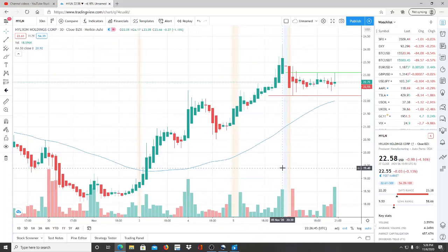Today's question is, what is the highest point reached in this bullish run, and why is it important for the bulls to break through it?